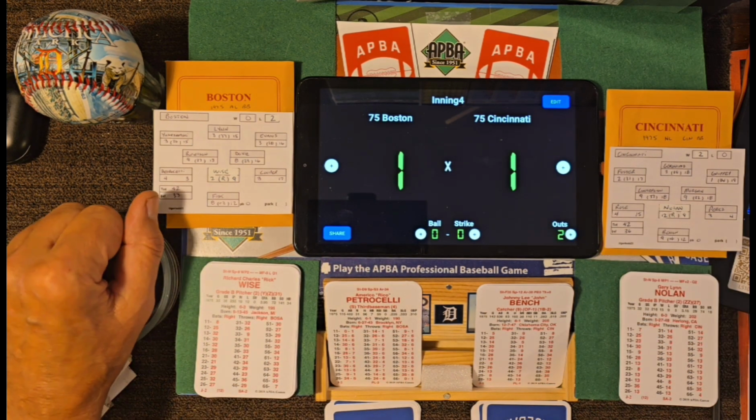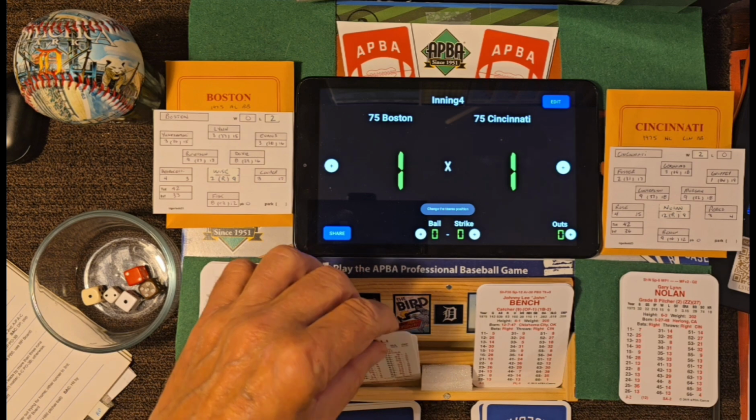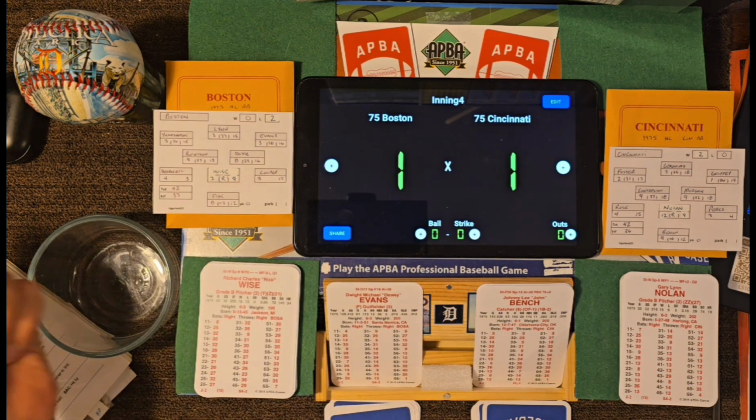Now batting is third baseman Rico Petrocelli. 21-13. Fastball. Struck him out. And let's go to the bottom of the 4th. We are tied at 1. And leading off for Cincinnati will be the catcher, Johnny Bench.